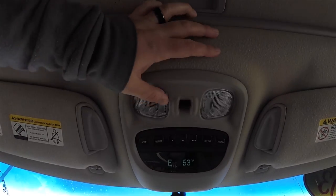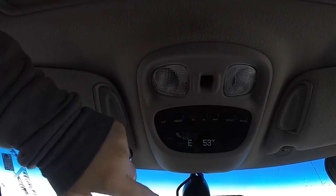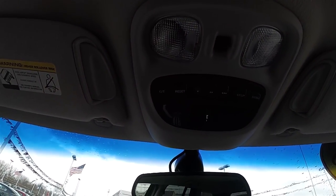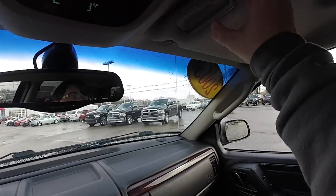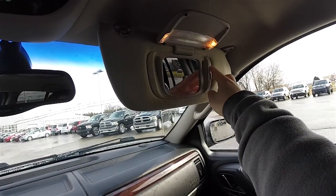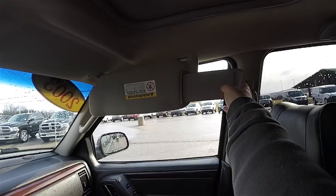And looking overhead. Overhead map lights. We'll set your power sunroof control. HomeLink Universal Garage Door Opener. Mini Traveler Trip Computer with compass and exterior temperature display. You've also got automatic dimming rearview mirror. Illuminated vanity mirrors with adjustable lighting. And slide-out extensions on your sun visors.